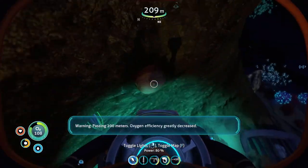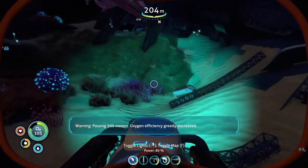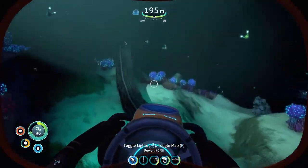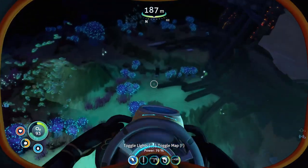Passing 200 meters. Oxygen efficiency greatly decreased. Hot gold action. Greatly decreased, so we're gonna have to move really fast here.